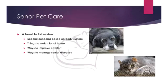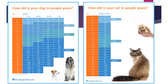So this will be a head to tail review, and we're going to discuss special concerns based on body system, things to watch for at home, ways to improve comfort, and ways to manage senior diseases. And obviously, it is to help you make end of life decisions for your pets, what that may look like, what that may feel like, and some things you can do to sort of ease that transition. Not that it will ever be easy, but things that may help make that easier for you.